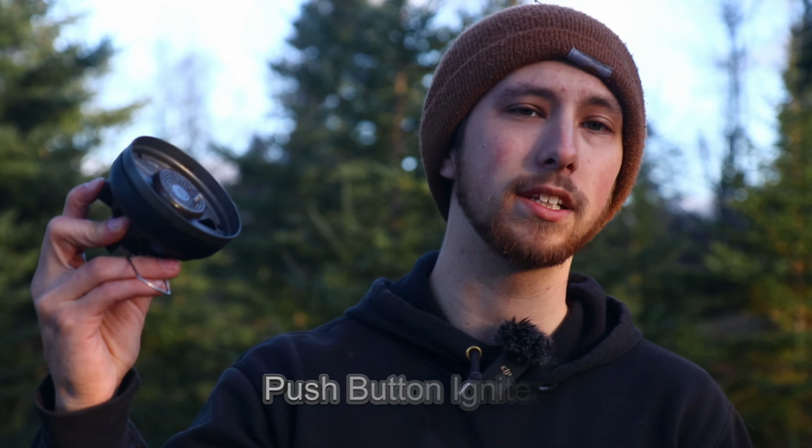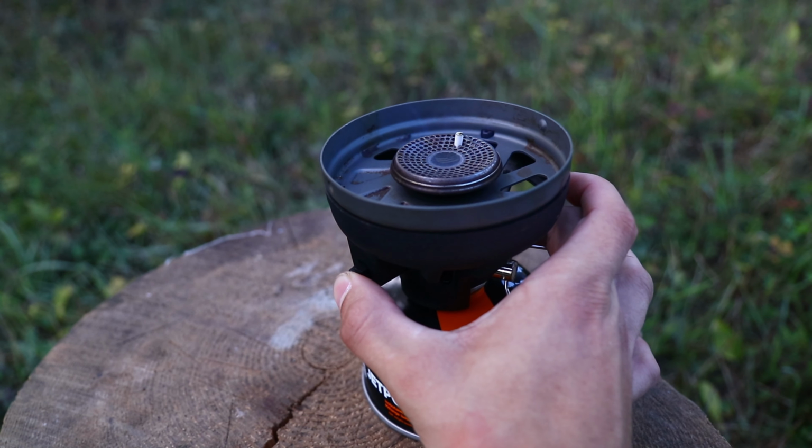The burner has a push button igniter, so you don't have to worry about leaving a lighter at home, and trust me when I say that this has happened to me so many times on the trail with other products in the past, and with this product that's never happened to me, of course, because of the igniter.